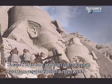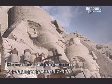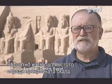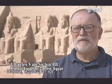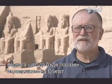Why did Ramesses choose this remote desert as the site for his temple? He probably built it because there was a fine piece of rock. It was located close to the Nile, and anyone coming from the south would be immediately struck by the majesty of Egypt.